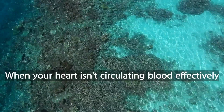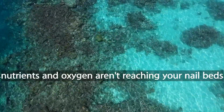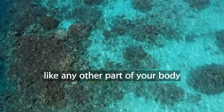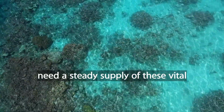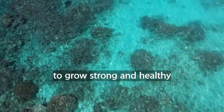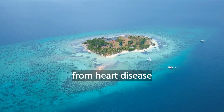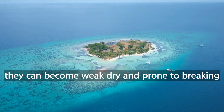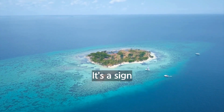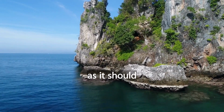When your heart isn't circulating blood effectively, it means that essential nutrients and oxygen aren't reaching your nail beds as they should. Nails, just like any other part of your body, need a steady supply of these vital elements to grow strong and healthy. If they're starved of this nourishment due to impaired circulation from heart disease, they can become weak, dry, and prone to breaking. It's a sign that your body's supply chain isn't quite working as it should.